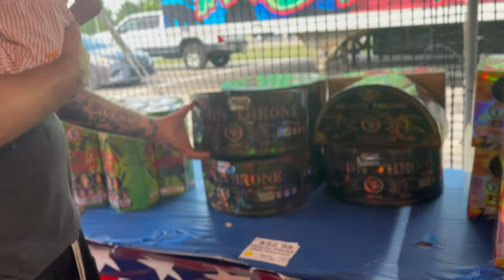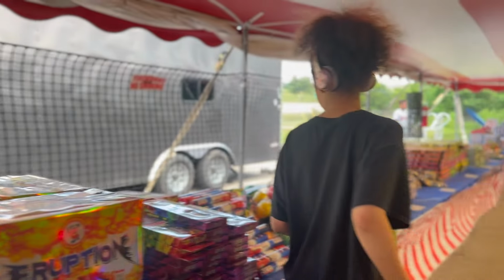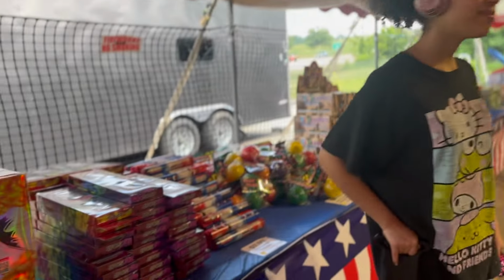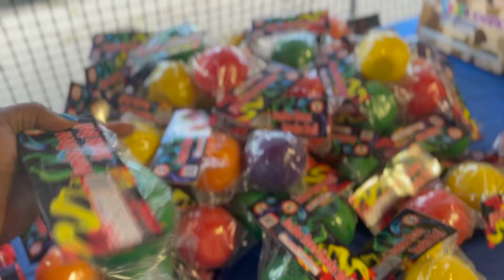Whoa, Dragon Throne. That's where when I get older and have enough money, I'm at least getting the big ones. Oh! He's gonna go for the big ones. Where you gonna pop them at? In my backyard. You gonna have a house? Sure. Oh, okay. Probably my backyard. Yeah, your yard.